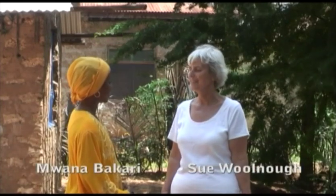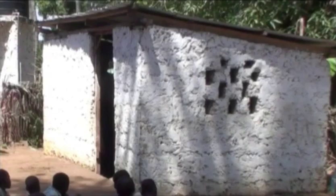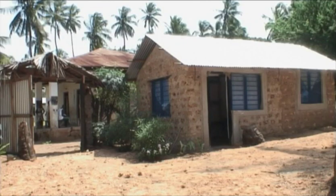So, it's been a year since we were here. You just started building the kitchen. Yeah, the kitchen is now completed. And I see you have another building over here, which is going to be 2 classrooms? Yeah, it's 2 in 1 classroom. As you can see, we've got a clinic and office, which is permanent.